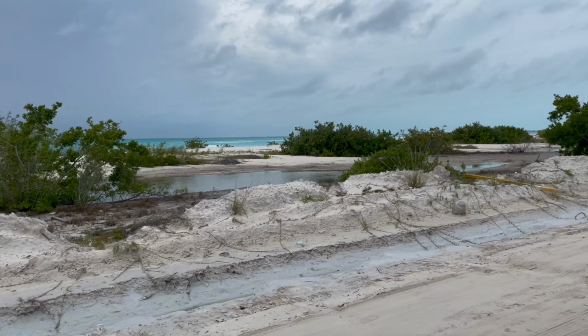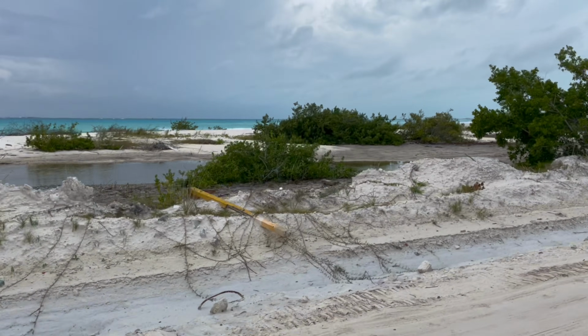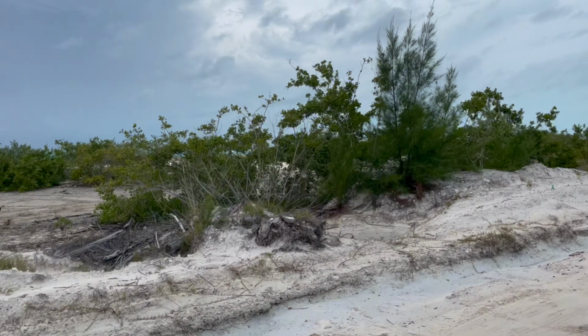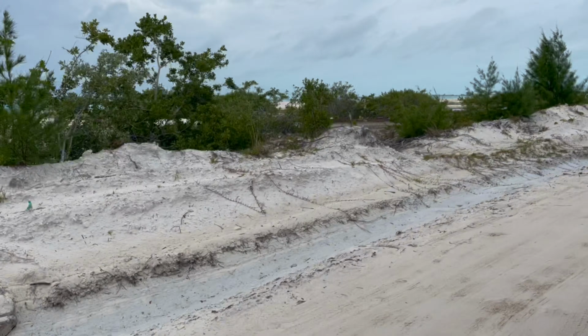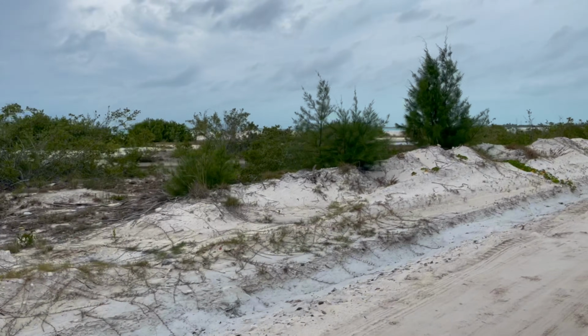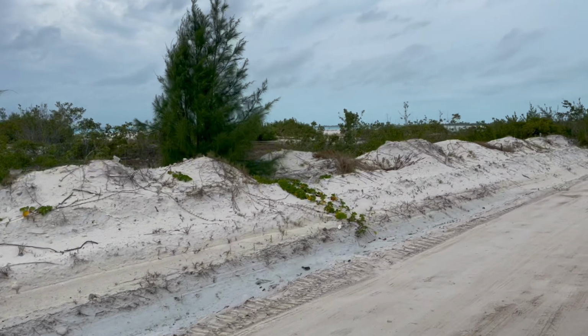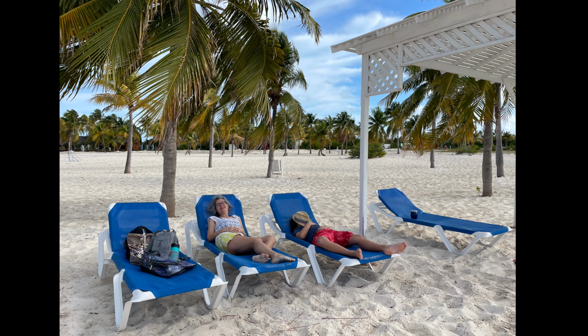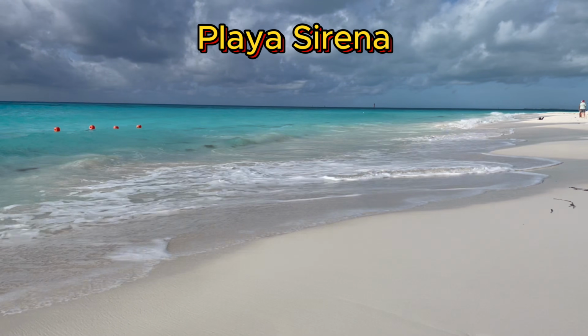If you prefer more flexibility, you can grab a taxi, usually a shared van, for just a few dollars per person each way. Or for a bit of adventure, you can rent a car, motorcycle, or even a buggy at the rental office right outside the hotel reception. Playa Sirena is the last beach as far as the shuttle goes.